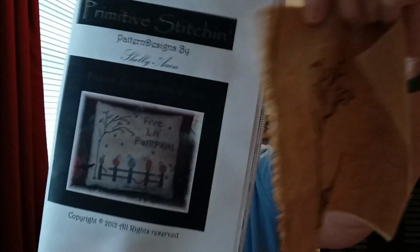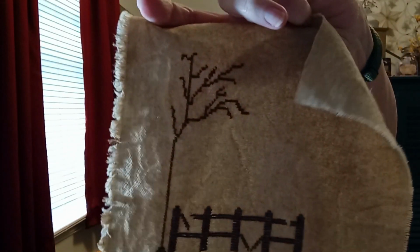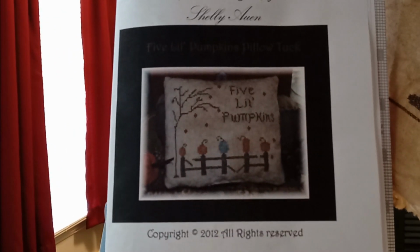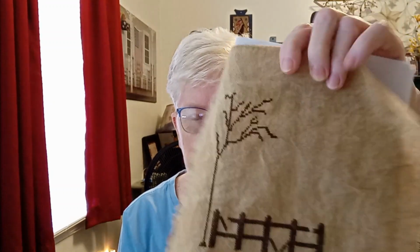Oh gosh, this is so bad, so unprofessional. Bear with me, guys. I'm so sorry. Okay, anyway, you can see I've got the fence done and the tree done. I just finished the fence and the tree. So this is the pattern, so you can see what I have left. I have to do the pumpkins and the words and then the leaves that are falling. And it'll be finished probably today. I am loving that one. It's super easy. I'm stitching this on Osnaburg, which I coffee stained myself. I got the Osnaburg on Amazon. And I'm stitching it over one.